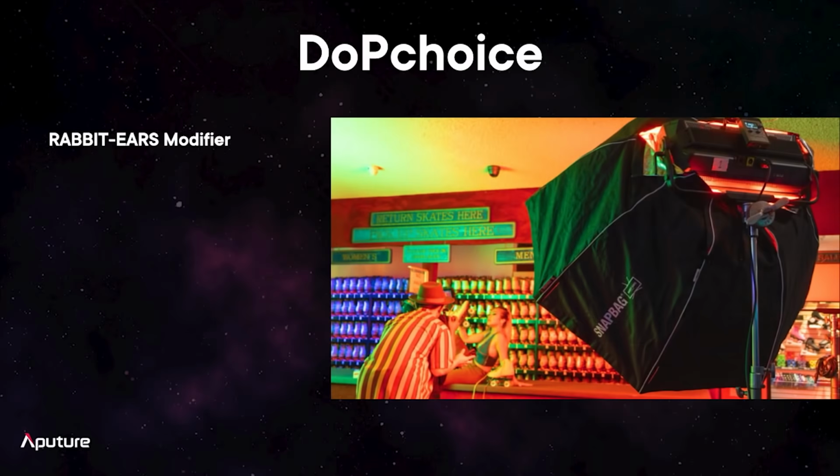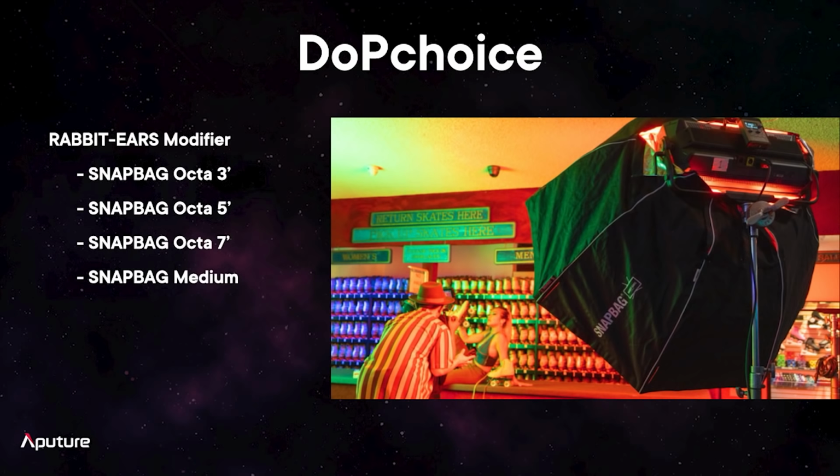The P600C is also compatible with the same rabbit ears modifier as the P300C, meaning you can use all of DOP Choice's snapbags made for the rabbit ear system, including the Snapbag Octa 3, Octa 5, Octa 7, the medium rectangular Snapbag, and the Lantern 3 and 5. That isn't to say that they won't come out with more accessories, but right off the bat, you're able to use the same accessories as the P300C and the rabbit ears adapter.